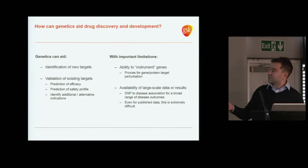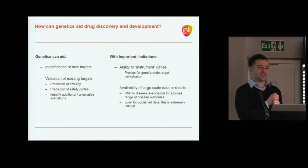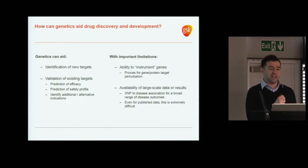And what I mean by that is find genetic variants that are proxies for perturbation of a particular target. So finding genetic variants that we think have a robust effect on our particular gene and ideally on the particular protein of interest. And it's really challenging to find those, or has been very challenging in the past.